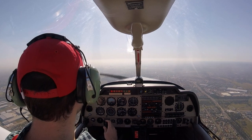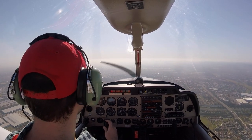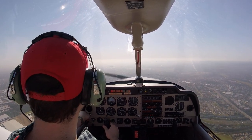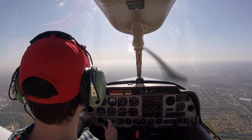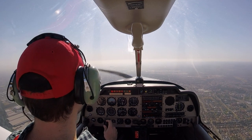Bankstown Tower, Robin India is here. November is inbound for circuit to 2RM, 1,500 feet with information Bravo. India is here in November. Expect to land and re-taxi your circuits, just a little busy at the moment. Join crosswind, runway 29 right, maintain 1,500. No worries, join crosswind, runway 29 right, maintain 1,500, India's here in November.